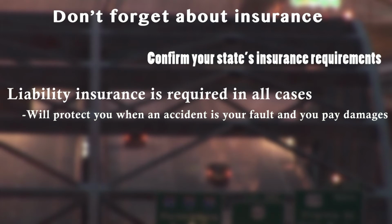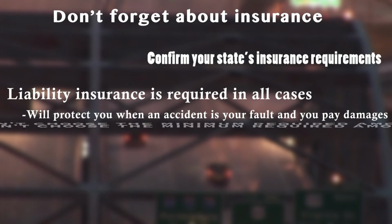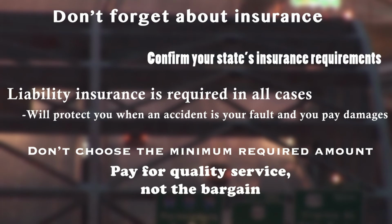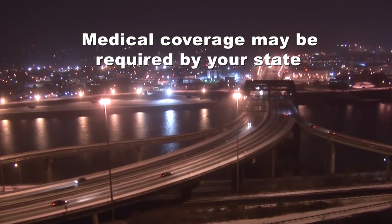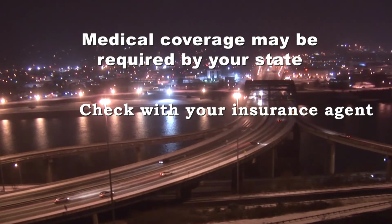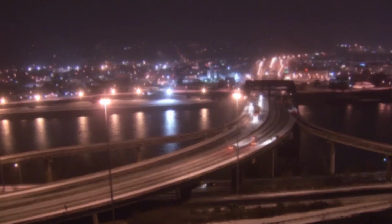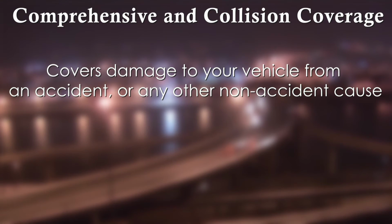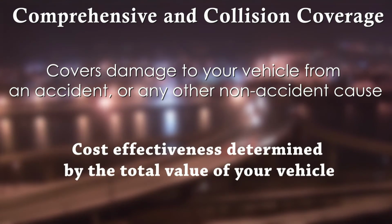Many young people make the mistake of only carrying their state's minimum required amount of liability insurance, when in fact, their liability could end up costing far more after a serious accident. Some states may also require you to carry medical coverage, just in case you or any of your passengers need medical assistance in an accident. Be sure to check with your insurance agent. And finally, there's collision and comprehensive coverage, which covers damage done to your vehicle from an accident or other cause. Depending on the total value of the used car you choose, this may or may not be a very cost-effective coverage, so be sure to discuss this thoroughly with your insurance agent.